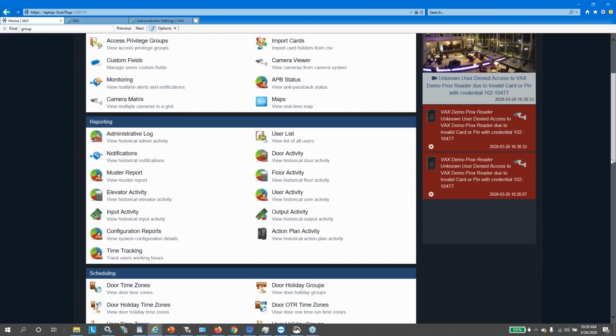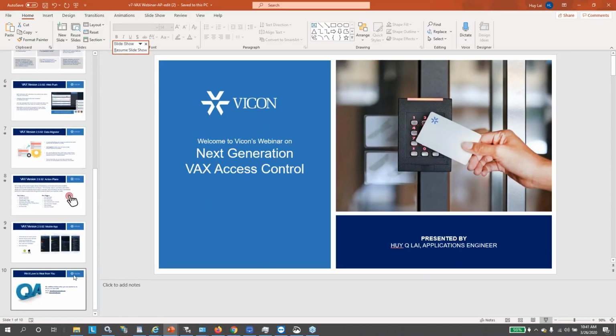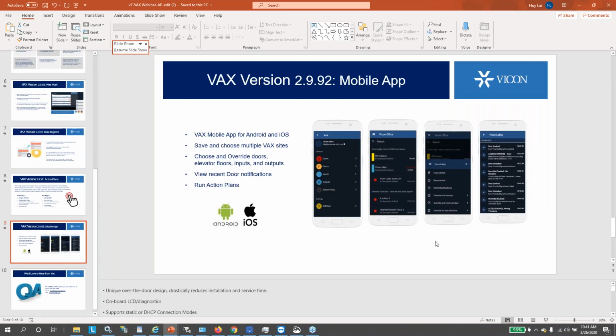So these are the key new features of the VAX software. With the mobile app, you are able to see different sites, choose your doors and do an override function. For example, you can unlock or set the door to lock. You can also see different door notifications, and then you can run specific action plans that are programmed into VAX. Again, I apologize for that technical difficulty, but maybe we'll take an opportunity at another time to show you that live.